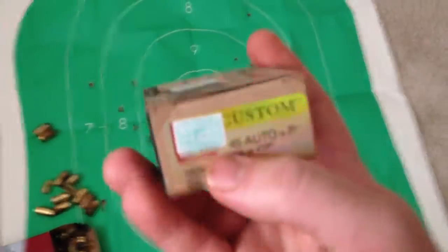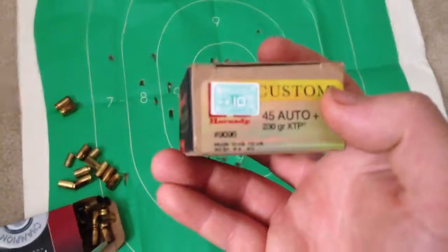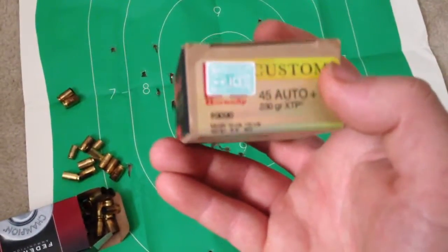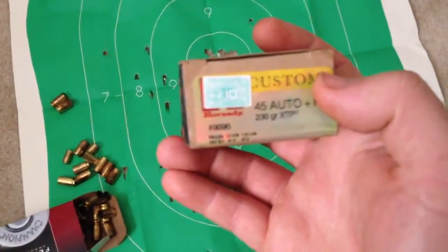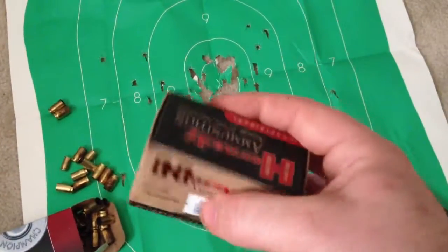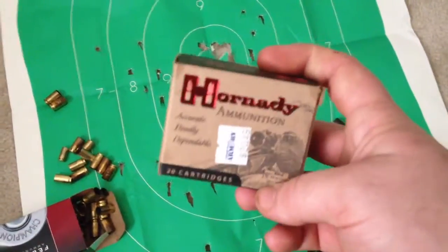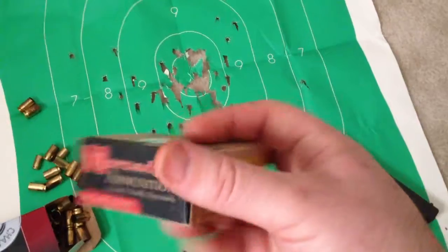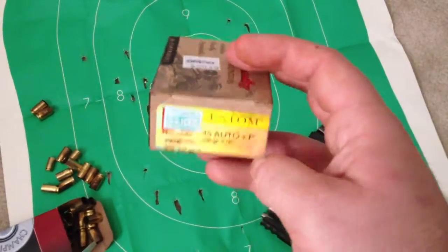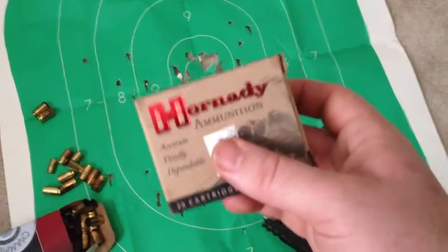I shot this Hornady Custom for the first time. I've shot Hornady, but I've never shot the custom loads. And let me tell you, these things are hot, hot loads. I mean, you could feel the difference with the concussion. There was the muzzle flash. These things are hot rounds compared to just FMJ, you know, target rounds. As everybody knows, it is a defense round, so it should be hotter. It's +P as well. But these are some hot rounds. Great defense round.